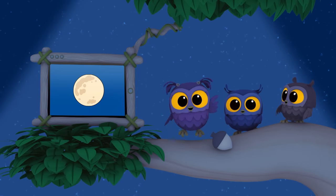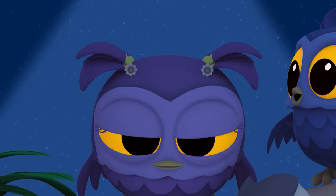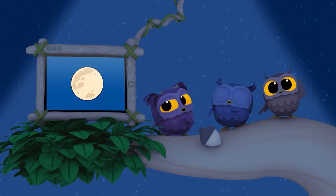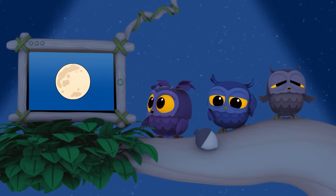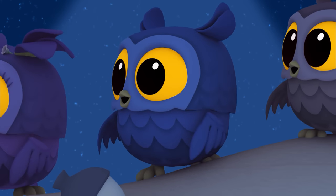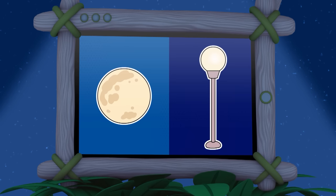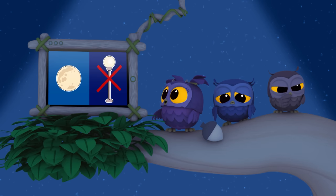Let's guess what it is in a guessing game. Hoot, Scoot, Wah, it is in the sky, and it shines at night. So, what is it? Scoot guessed first. Is it a lamplight? No, it's not a lamplight. This thing is way up in the sky.